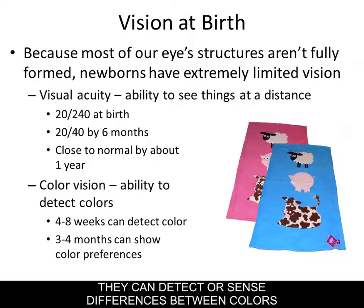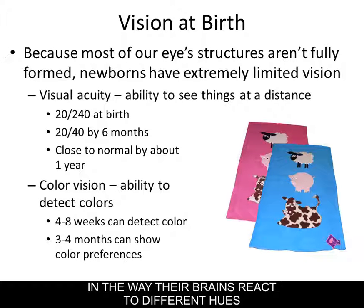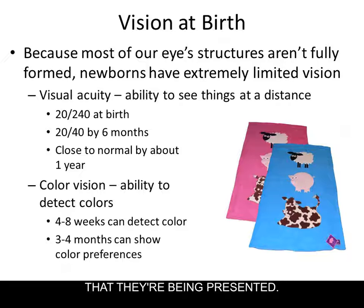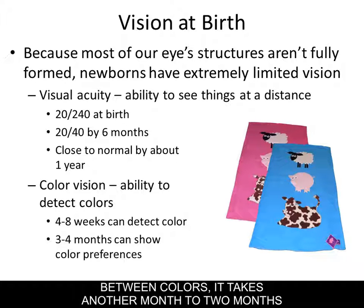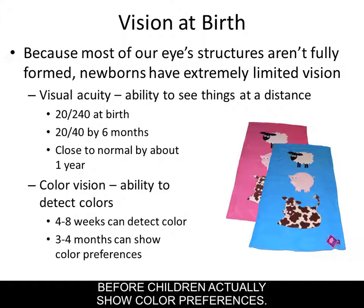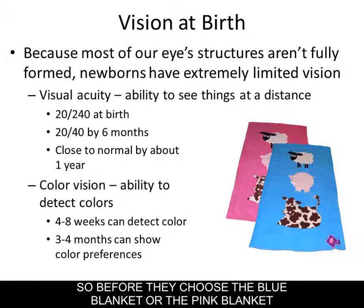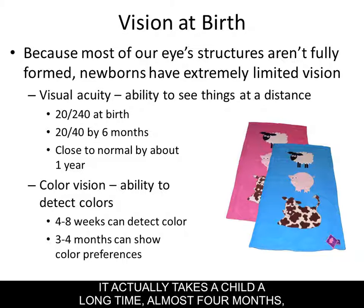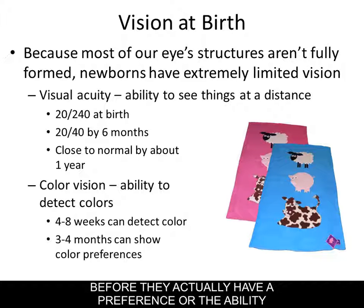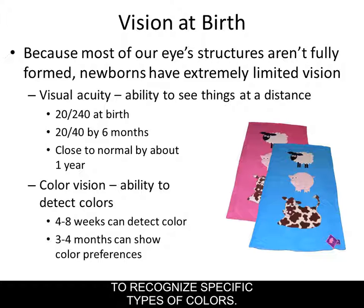They can detect or sense differences between colors in the way their brains react to different hues that they're being presented. However, even though they're able to detect differences between colors, it takes another month to 2 months before children actually show color preferences. So before they choose the blue blanket or the pink blanket or any other blanket that you're giving them, it actually takes a child a long time, almost 4 months, before they actually have a preference or the ability to recognize specific types of colors.